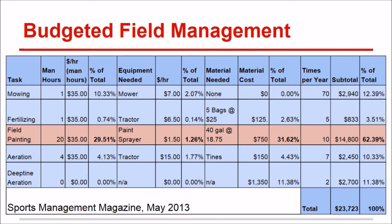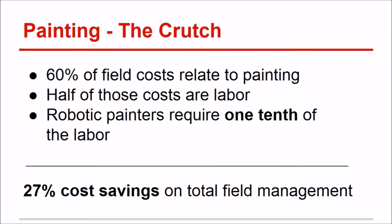Finally, I want to address why field painting and why now. Here is a typical sports management budget from the Sports Management magazine, taken from a sports director at a university in Delaware. Out of the $24,000 budget they spent that year, $14,000 of it went just to field painting. That's 60% of the total budget.